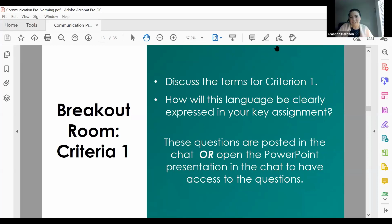Yes. Thank you, Rena. I agree. Even from my own perspective, when I was a student, it's so helpful to have these expectations laid out in front of you before you start working on something.